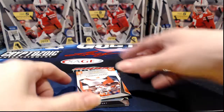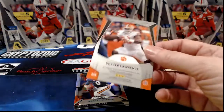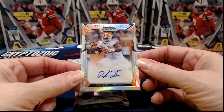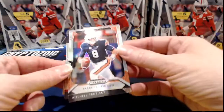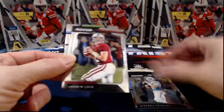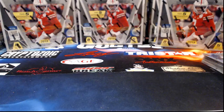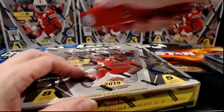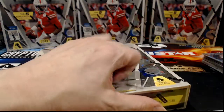That's a Mojo to 49 of Christian McCaffrey. Dexter Lawrence for the L bidding position. You said the letter S is cleaning up, but you got sniped on it.